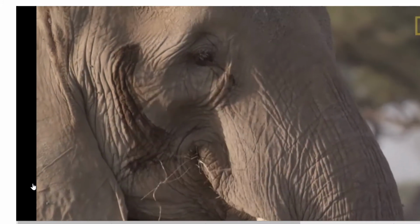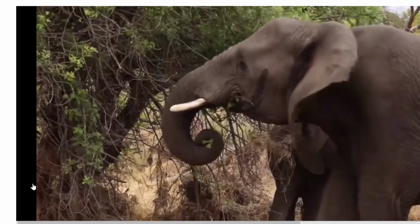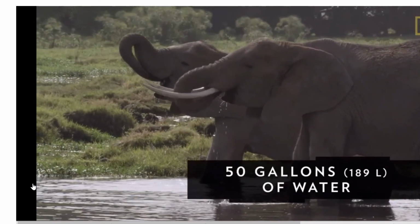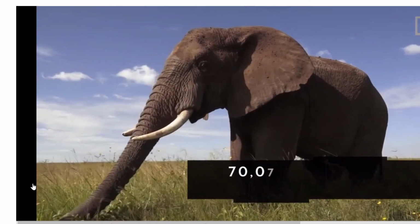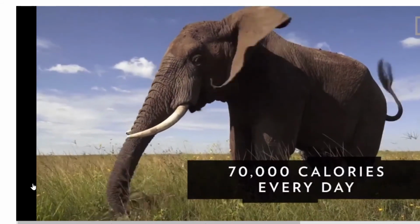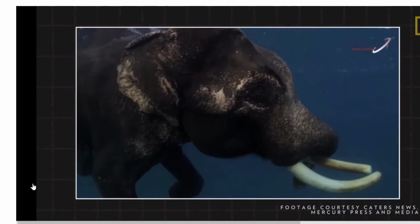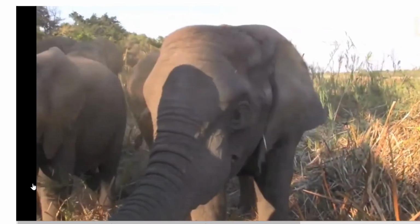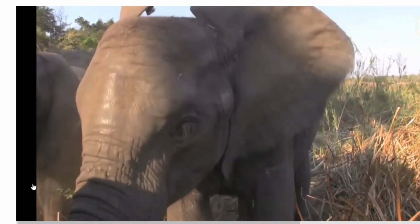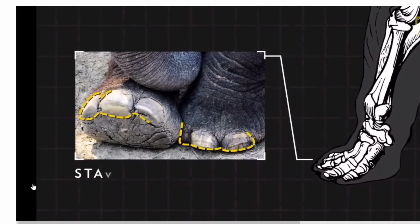To sustain this massive size, an adult elephant has to consume an enormous amount. Up to 50 gallons of water and about 220 pounds of food, or approximately 70,000 calories every day. Elephant size, however, ends up restricting their movement. While they can walk and swim, elephants are one of the few mammals that can't jump. Their legs are too slender to propel their enormous weight upward. Plus, elephants don't have any spring in their legs since they stand on their toes.